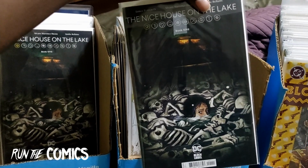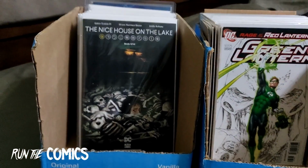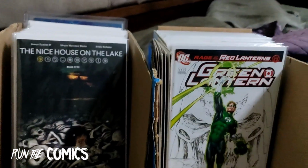3, 4 of the first printing of issue number 1. So I'm really happy about those. I think it's going to do very well. I think it's going to probably be just as big as Something Is Killing the Children. So look out for that on DC, actually.